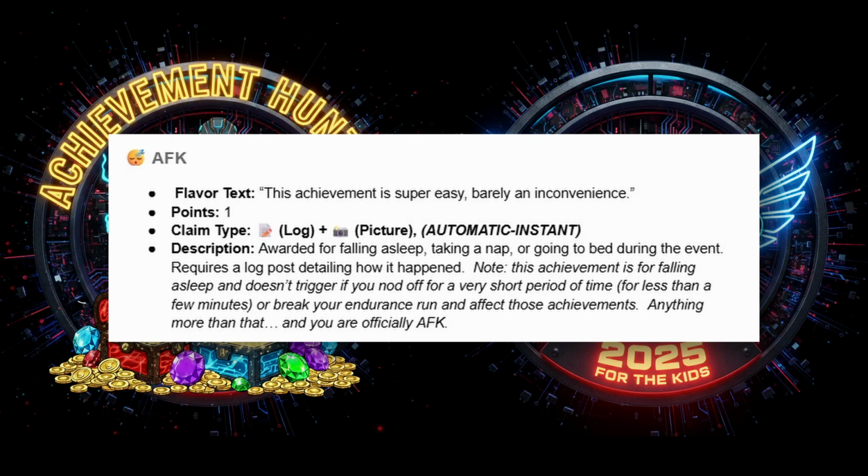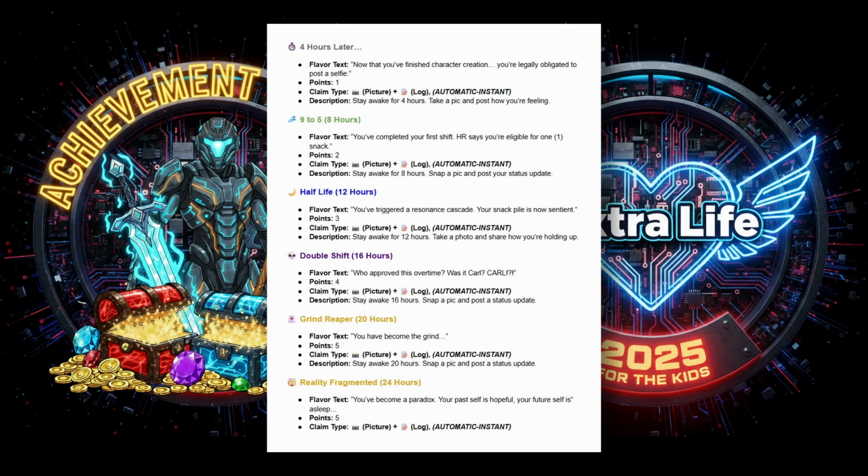Claiming AFK immediately makes you ineligible for any future endurance achievements. Yeah, your 24-hour run is over. You can't get Grind Reaper or Reality Fragmented. It bricks your endurance track. Wow, okay, so falling asleep has major consequences for points. That's harsh. Devastating if you're aiming for high scores or the 52 achievements.